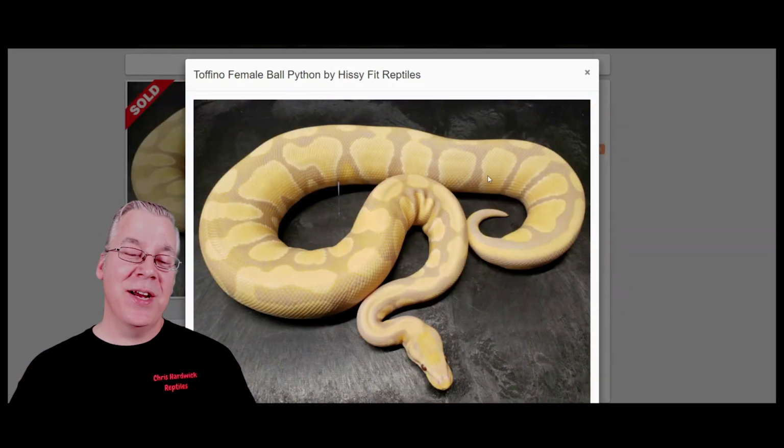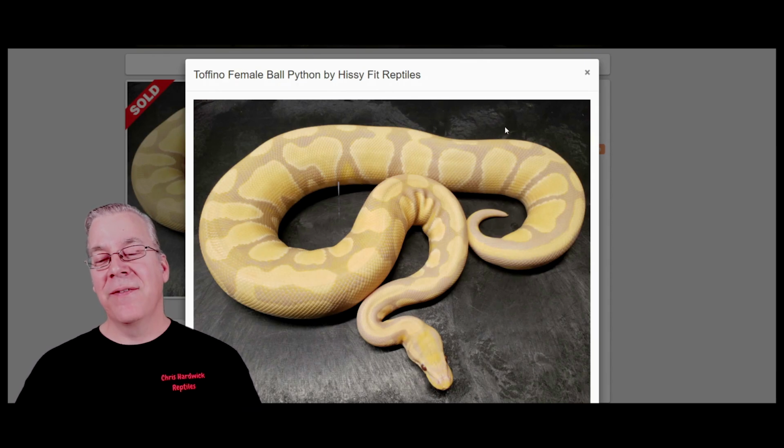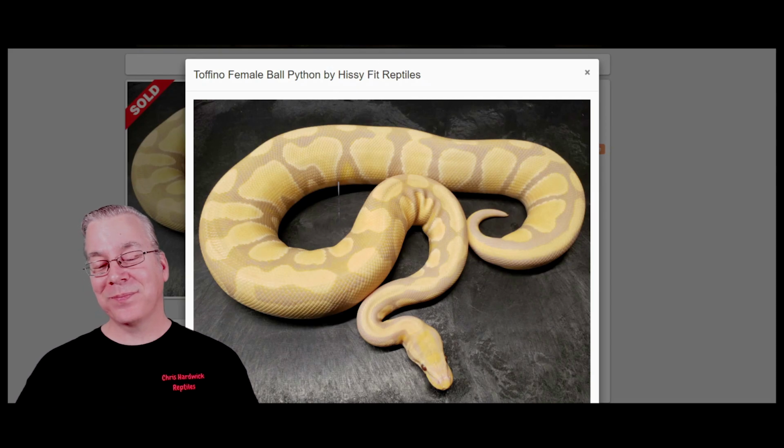It's the same way with the toffinos. You can make the toffinos or the candinos based on the version of the toffee or candy that you're working with. They pretty much work exactly the same with the albino. So this one's 100% het albino, 100% het toffee. It's a visual double het, which is pretty amazing.